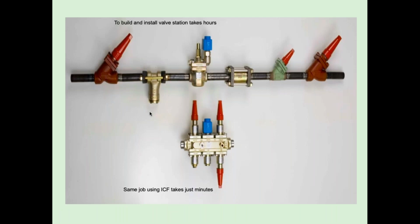This is ICF controller. You can see it avoids nearly 12 welding joints. The top line is a standard line: stop valve, filter dryer, solenoid valve, non-return valve, etc., and then again a valve. So 12 joints, whereas if you provide ICF control, all these controls are built in. There are only 2 points where you have to do the welding.